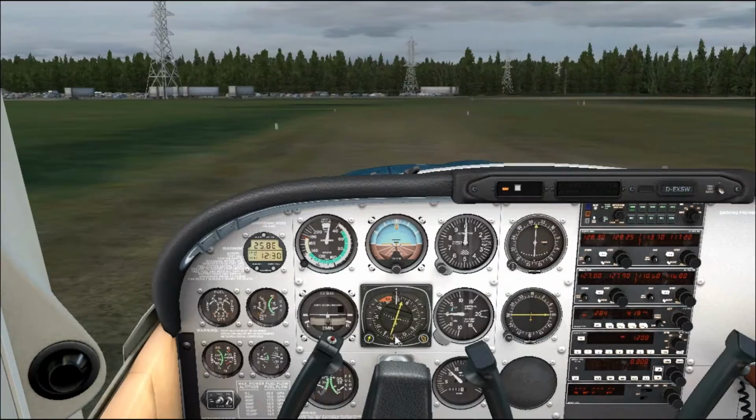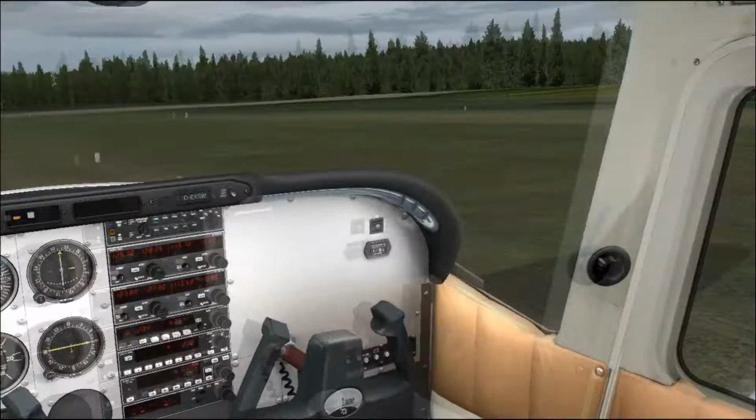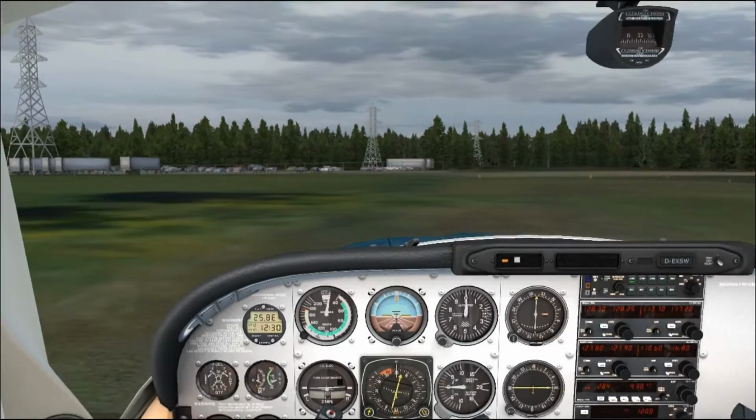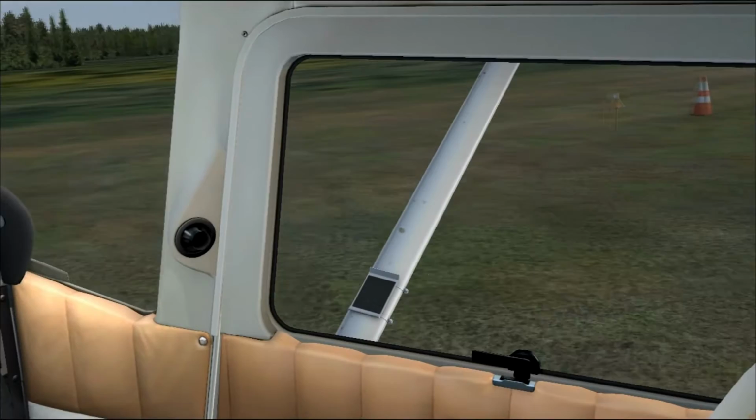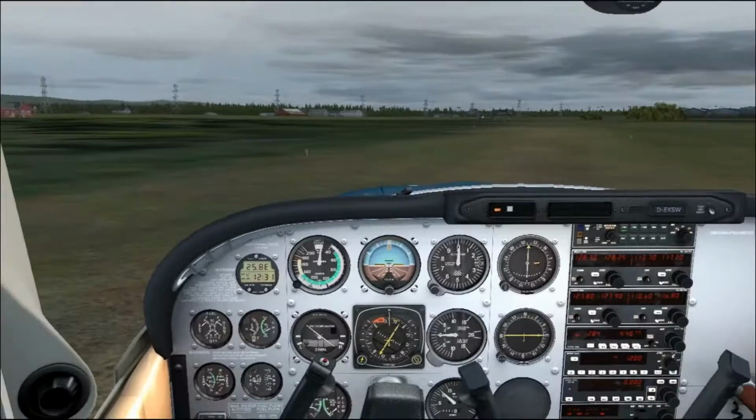Okay guys, I am at the top of the runway now. Look at those trees. Oh, what an obstacle. Jesus. This is going to be very interesting. We're going to turn right here. Let's set 10 degrees of flaps as we do so. We'll swing it all the way back round. Great. And we'll stop here for a second.